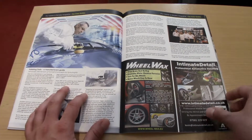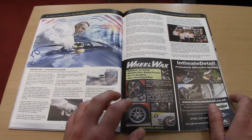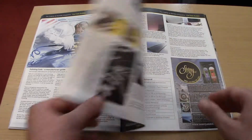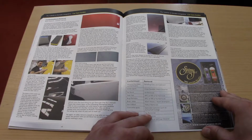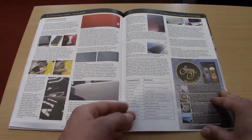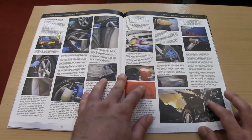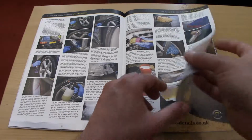Then we've got Amanda Stevenson of Shoal Concept / SP Autopia, and this is on pad selection, compound selection, interesting stuff. It's only a brief guide, but it's something we hope to build on in the future. We've got contamination removal, so this is, what have you got in your car, how do you remove it? So have you got algae, have you got concrete, tree zap, you name it, here are the ways to get rid of it safely without damaging your paint. Cold weather washing, great photography here, Kevin Dawson, intimate detail.